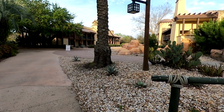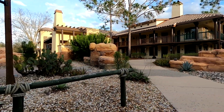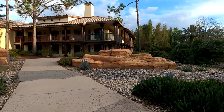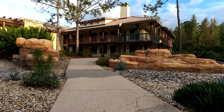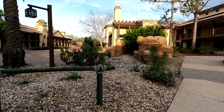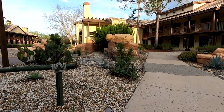So as you can see, the walkways here are landscaped with cactus and rock, and it's definitely a desert, Mexican desert type of theme here. It is pretty cool, and even the architecture and everything kind of reminds me of a desert ranch type of setup. So it looks really cool. I do like that. I like when Disney picks a theme, they really go with it.